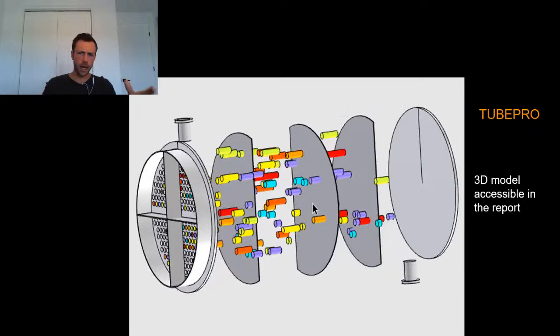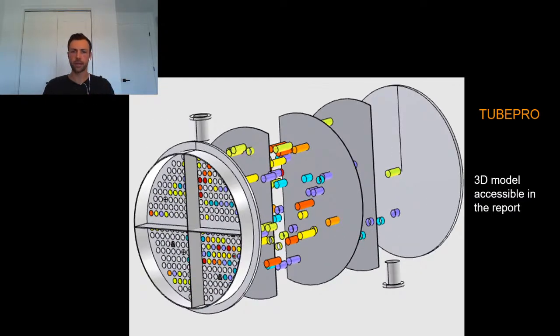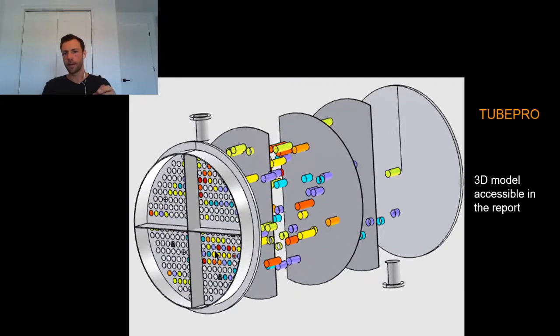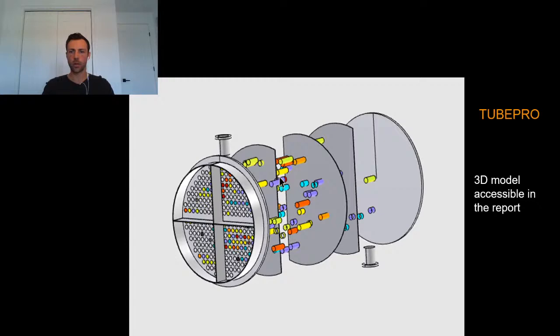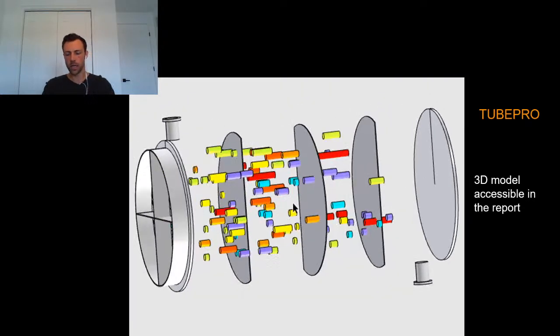And finally, TubePro allows you to get your 3D model inside your PDF. So this is the actual model that you will have in the PDF. So you can zoom in, zoom out, and rotate it. Very interesting to see the trends of the defects, the location, and maybe for the asset owner to see some patterns of corrosion that need to be addressed.